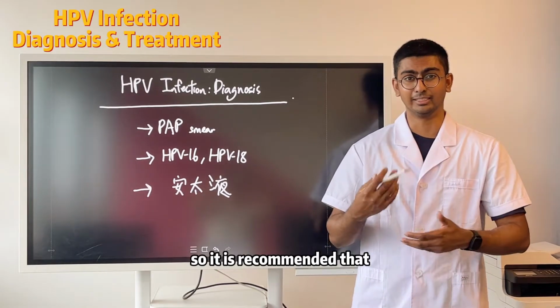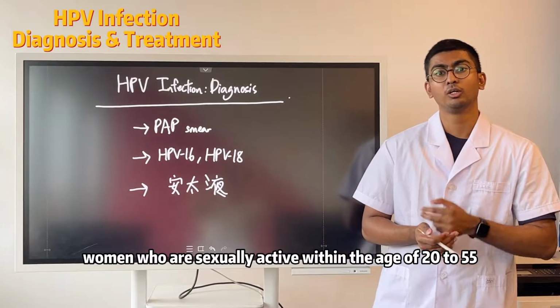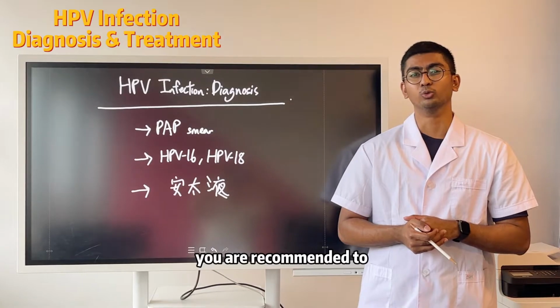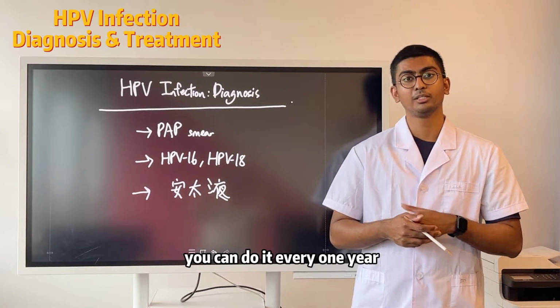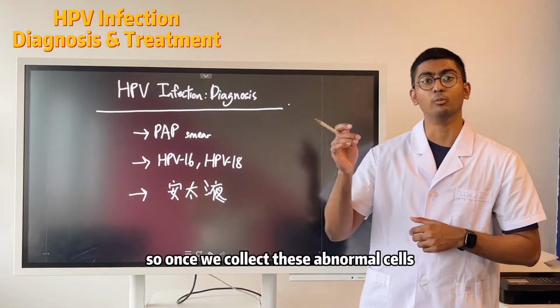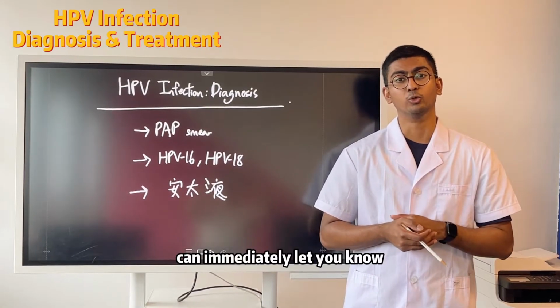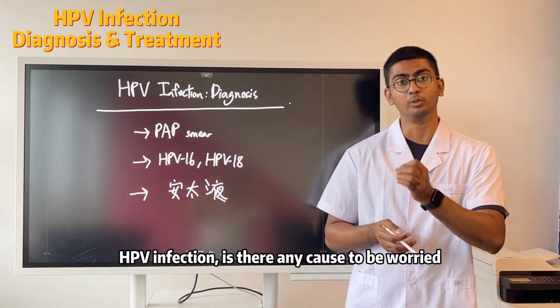It is recommended that women who are sexually active, within the age of 20 to 55, do it every 3 years. But those who are in the high-risk group, we can do it every 1 year. Once we collect these abnormal cells and do the analysis in the lab, we can immediately let you know: is there any HPV infection there? Is there any cause to be worried?